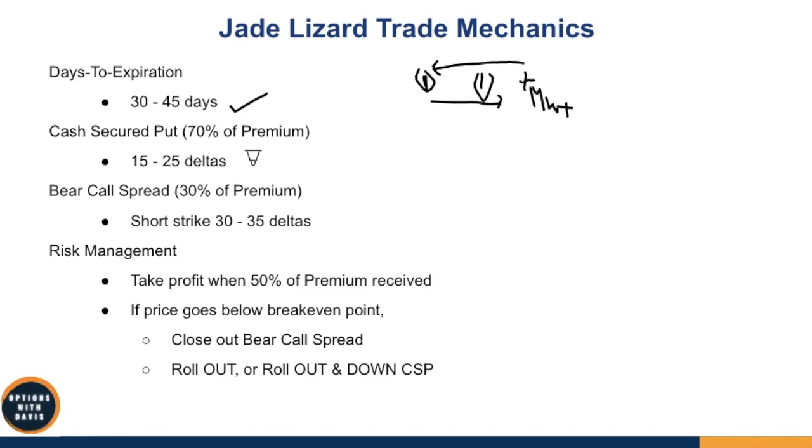All right, now the next thing is the premium. The way you want to construct this Jade Lizard is pretty interesting, right? Because you want to ensure that the cash secured put takes up only about 70% of the premium of this whole trade, right? If you were to take, let's say, 90% of this premium, but then the bear call spread is only 10%, then it doesn't make any sense for you to sell the bear call spread in the first place, because you have kept your upside and then you're only making an additional 10%. So this is where the balance comes in. You want to have quite a juicy premium for the bear call spread, so it justifies you actually selling the bear call spread. But yet again, you don't want it to be too much, right?